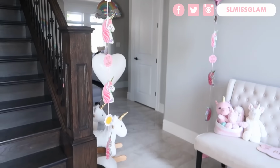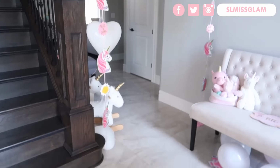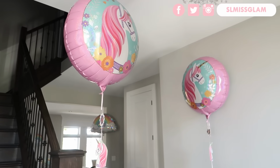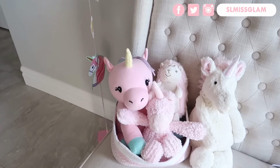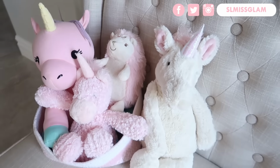So those are from the party store, and I got little hearts at the end there. They came with them, they're so cute. So I just got two big ones for the entrance. And then right here we have some unicorns that I just put into a little basket, all different kinds.